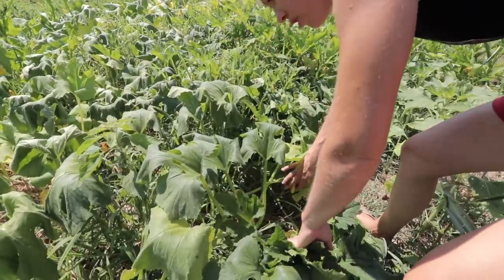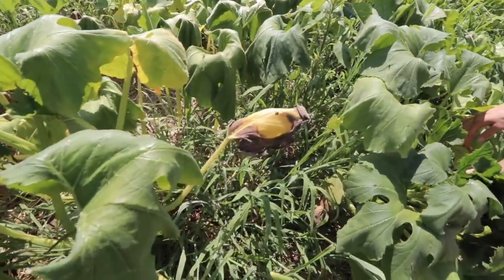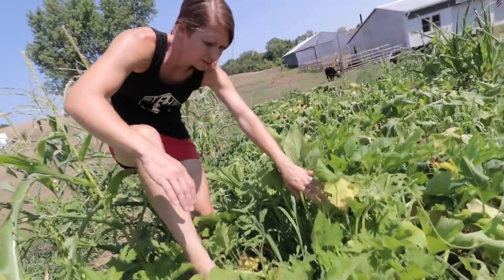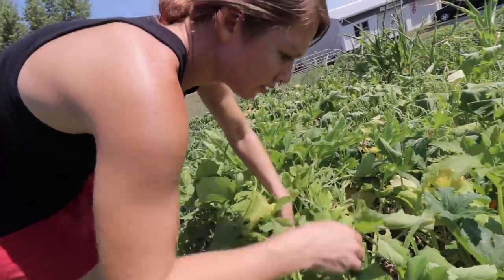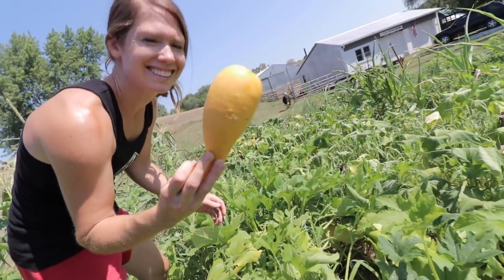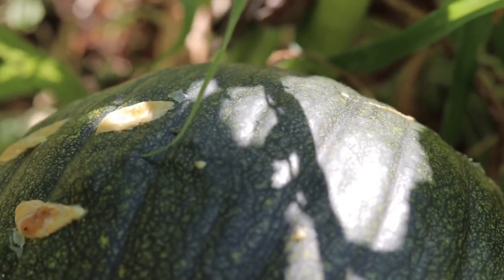Should we pick these smaller summer squashes? I wouldn't mess with the small one. There's got to be a couple bigger ones in here. I'll move back. I think it's the small summer squashes so far. There's a big one right here. Oh yeah, that's a big one. Look at that thing. Woo! We got tons of pumpkins. Look at all the little guys.